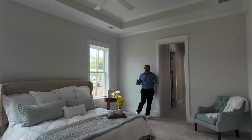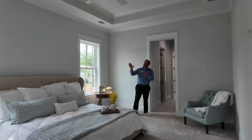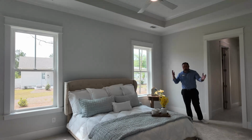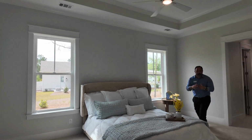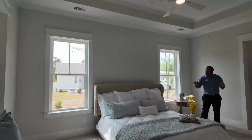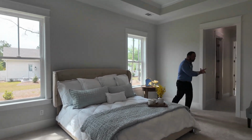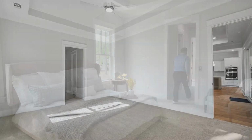Now entering this primary bedroom, I want you to notice the tray ceilings with the crown molding going in. Very large bedroom, of course, for $1.125 million, your primary bedroom is going to be huge. I love the size you got in here. You got carpet on the floors, two closets. I'll meet you in the primary bathroom.